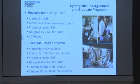CBID brings together two synergistic programs, an undergraduate program and a graduate program, and you'll be hearing from both of them today. The undergraduate program, as Dean Jones mentioned, started over a decade ago, the hard work of Professor Art Shukas and Bob Allen, and it made design central to the education in the biomedical engineering department. And every year, over 100 students are touched by this program. A few years ago, a master's program was also launched, and it's a one-year degree program, and you'll be hearing from those students as well, and we're extremely proud of that program.